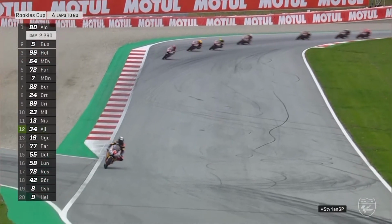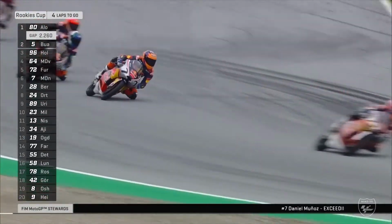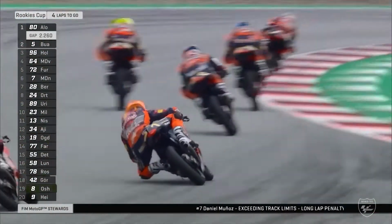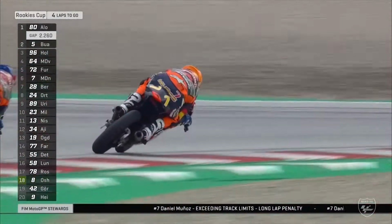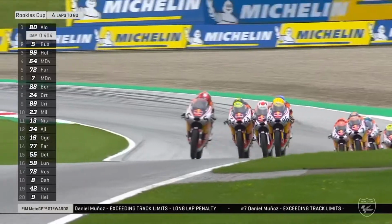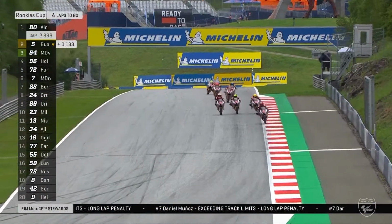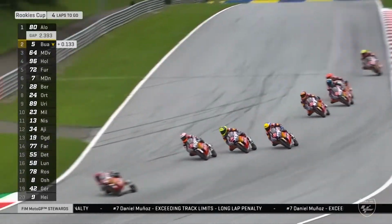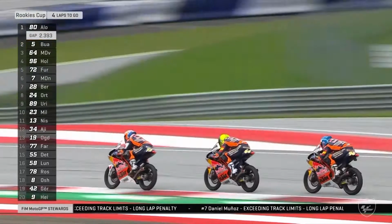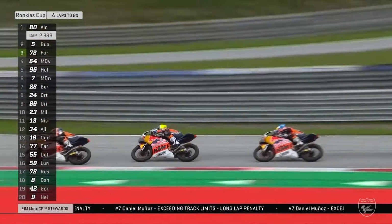Big drama already. We've got a long lap penalty for Daniel Munoz, yesterday's race winner. He's just behind Taro Furusato there. Is he going to get time to do it? So that's really going to mess up this leading group. It's happened again. We're getting track limits warnings and then track limit penalties towards the end of the race. And yesterday's race winner Daniel Munoz is the first one of this lead group. I say lead group, it's the battle for second, but we'll call it the lead group. He's going to have to take it before the checkered flag drops. And if he doesn't, he's going to get a 3-second penalty for not complying.